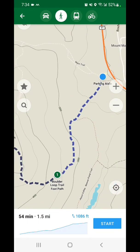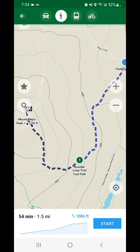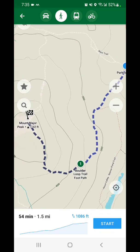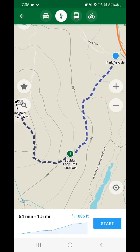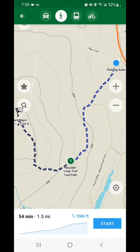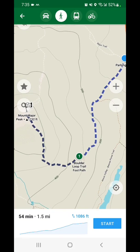And it'll show at the bottom here that it's estimating that it'll take me 54 minutes to hike this. It's 1.5 miles. And then it's got the other information about the elevation. Now you can't really expand it or see any other information. I do know that the developers are working on more information pulled from OpenStreetMap. So maybe in the future, we'll be able to see the difficulty of trails, whether or not you can ride a bike or do a different sport on it. But for right now, this is about all you get.